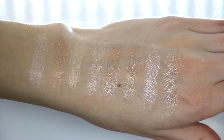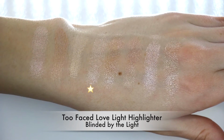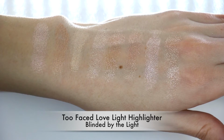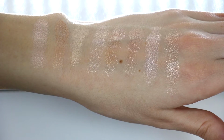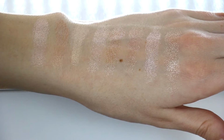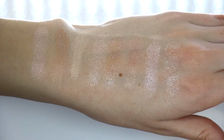The next one we have is Blinded by the Light from Too Faced, and this is one of the newest highlighters that has been released. As you can see, it's very white, but it doesn't look icy on the skin. It has a really nice shine, and these ones don't have as much pigment on initial application, but you can build them up to be quite pigmented.